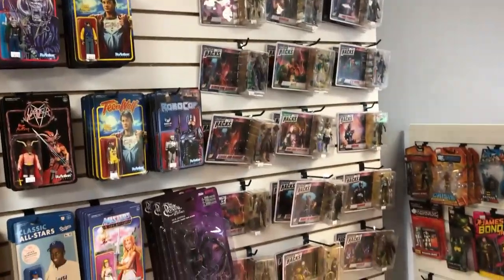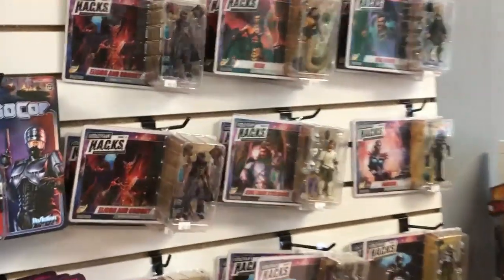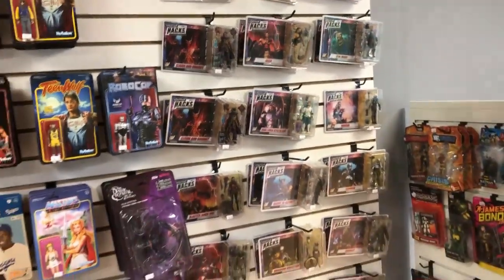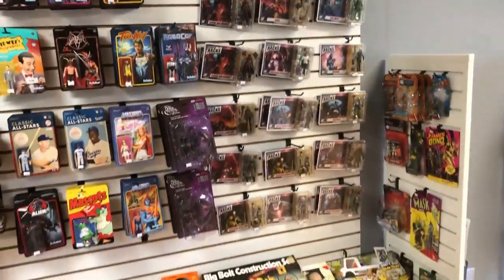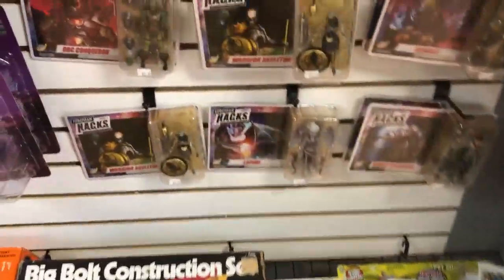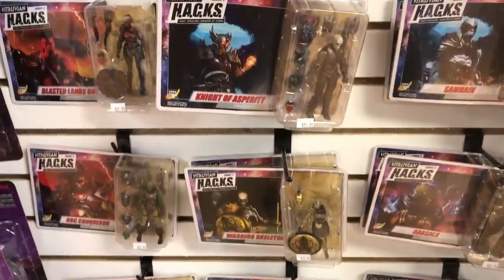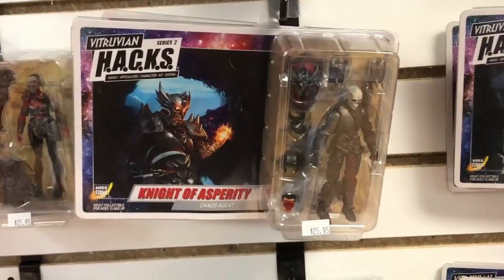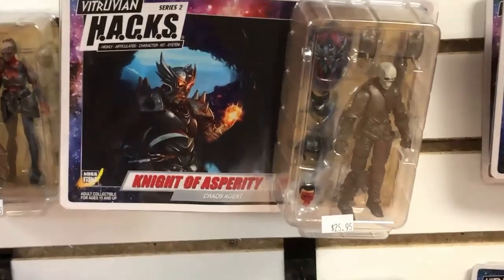These are the Boss Fight Studios Vitruvian H.A.C.K.S. I don't know anywhere else in Michigan where you can walk into a store and find them. And if you don't have them yet, you really ought to at least check them out. They're pretty cool, man. I mean, how do you beat a skeleton warrior? I mean, that's a must. You gotta have a skeleton warrior.